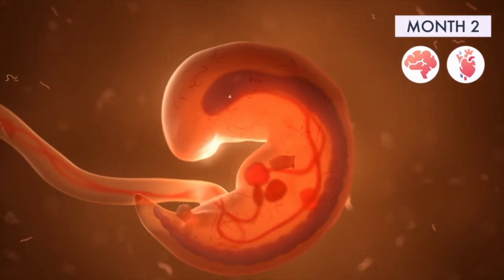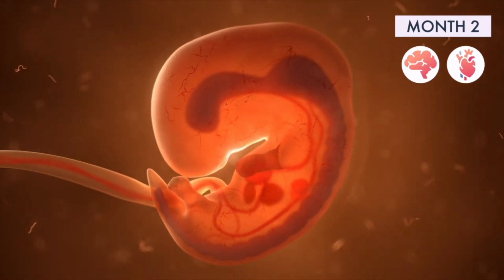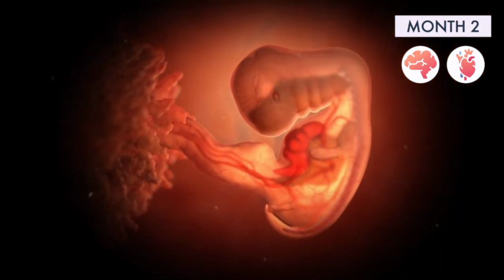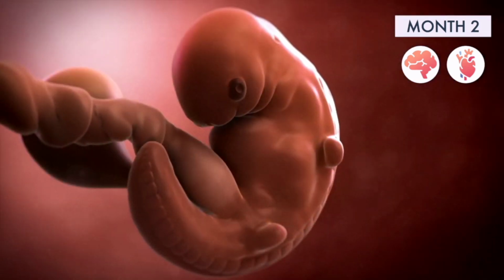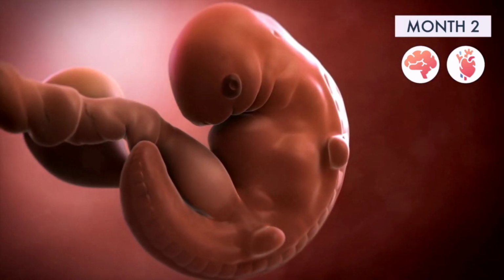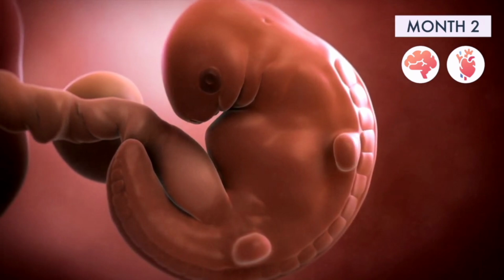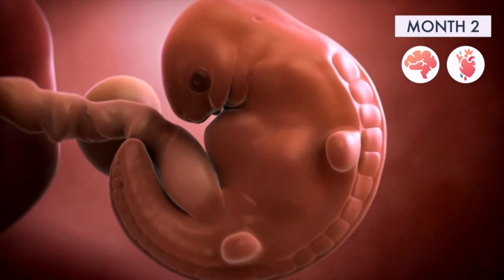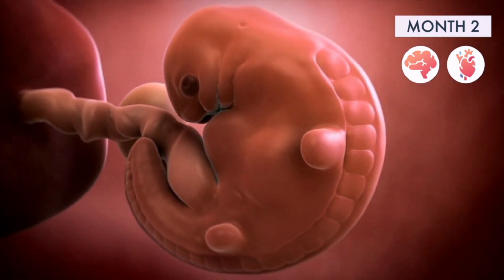At 2 months pregnant, the cluster of cells that will become your baby's heart has begun to develop and pulse. Your baby's face and buds, which will eventually be limbs, begin to develop. Organs such as the brain, sensory organs, and the digestive tract begin to take shape. Your baby has what looks like a little tail. It will recede after a few weeks and form the tailbone.